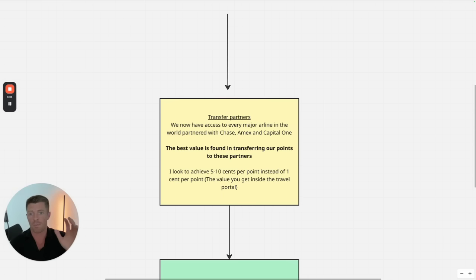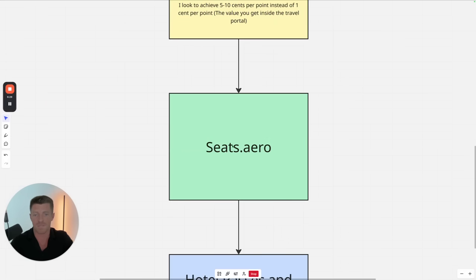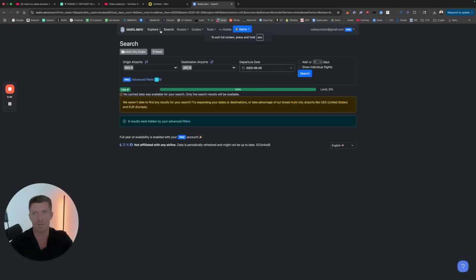Okay, so we're going to go ahead and take those points and we are going to find the best value out there with the transfer partners. Okay, and we have pretty much every transfer partner for all the airlines and hotels around the world holding those 3 different bank cards: Capital One, Chase, and Amex. Now, the way we're going to find the best deals is this website right here. And I know no one's talking about this, so I want to give you the sauce in today's video. And this is how easy it is to find the best deals. So let's do some examples.